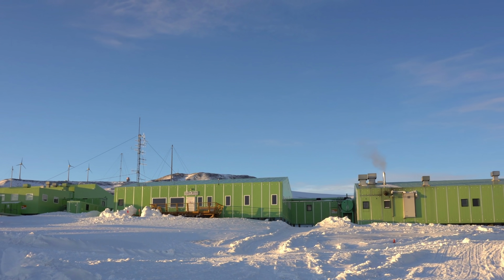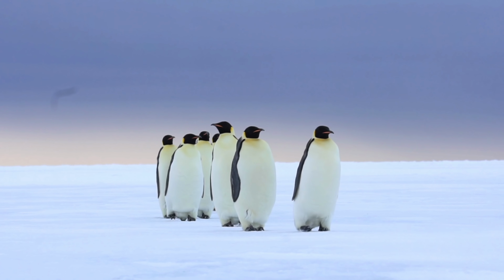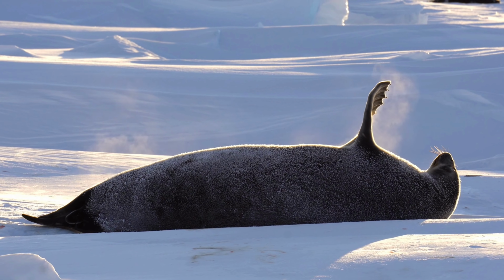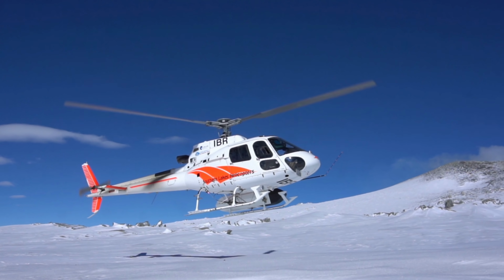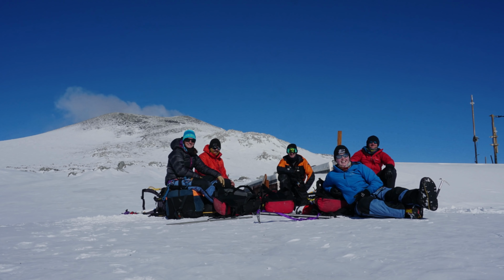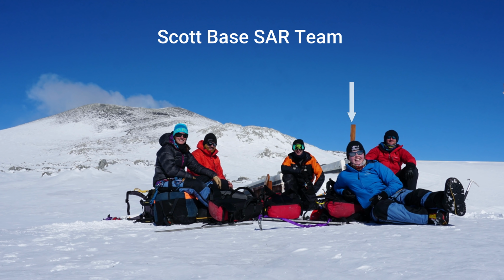But first of all, this is our flight from Scott Base up to the top of Mount Erebus. So we've got John, Bex, Cole, Jess, and myself.